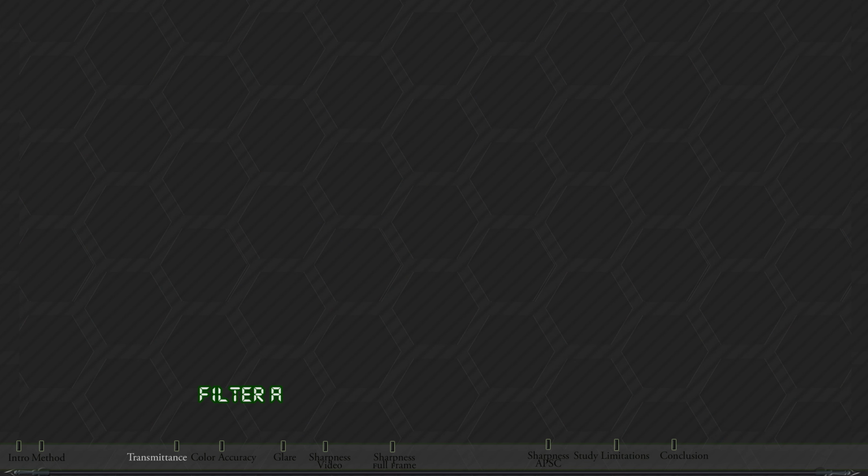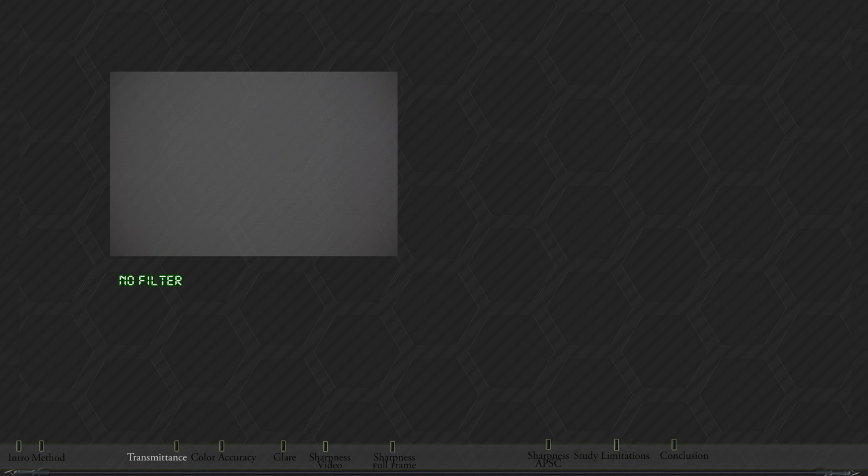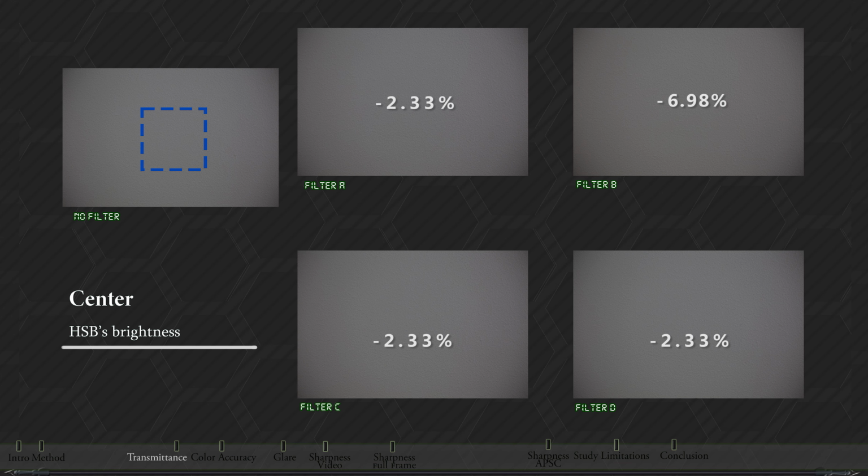Let's take a quick look at the amount of light that each filter reduced. Can you tell the differences between each filter? If you couldn't, that's normal, because I couldn't tell either. But after comparing the HSP brightness of the center of this sample, I noticed that the center of filter B allows less light than the other three filters. And filter B performs even worse when I pick the sample from the corner. Filters C and D have only 0.7% HSP brightness difference from no filter on the lens, while filter A's difference is almost zero.